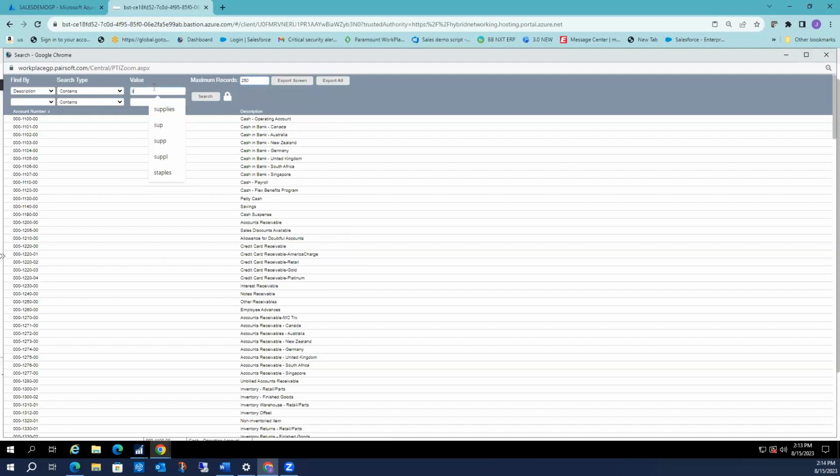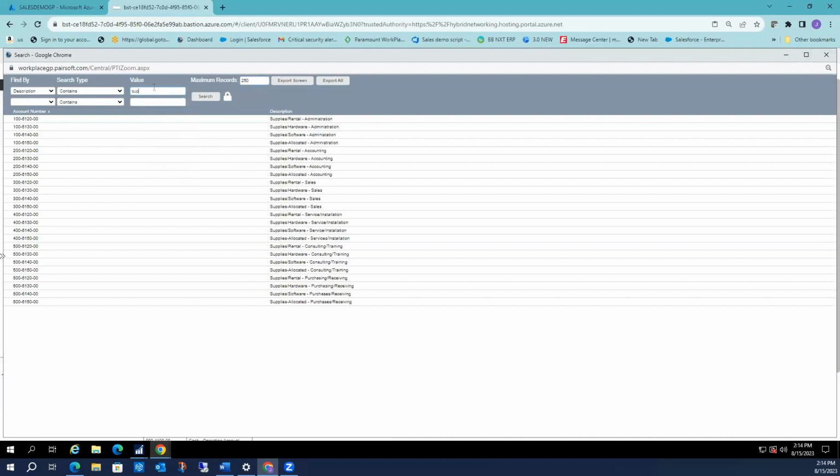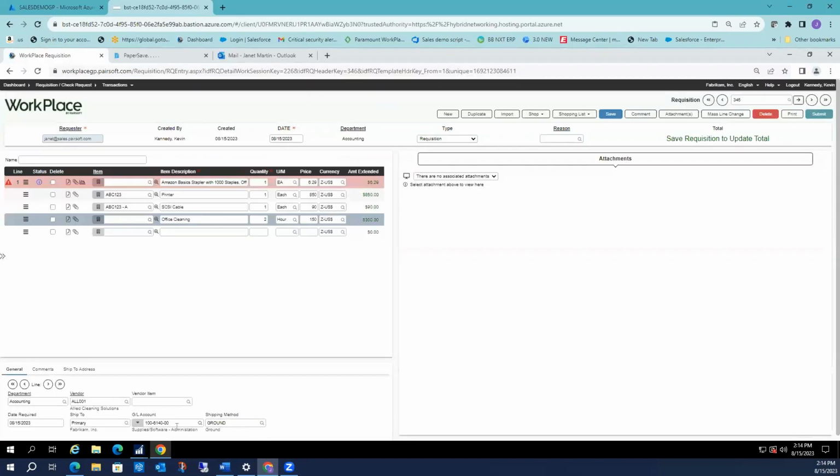If I'm looking for maybe some supplies, and in my chart of accounts my first 3 digits represent a particular department, in your case that might be a site, or if you're using GP, it may be a location. I can set this up so they only see expense accounts beginning with their department. So it's very easy for them. They have a very short list to see and select from. I just clicked on that, and it added it in.